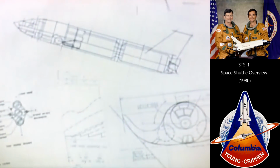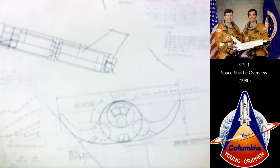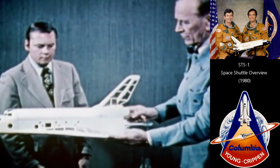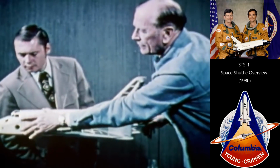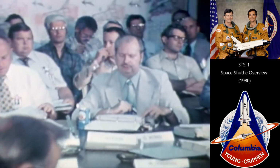In 1971, the need for lower-cost transportation into space on a routine basis was recognized. NASA was given the charter by the President and by Congress to design and build a reusable space shuttle. It meant establishing a team of government and private industry, a national network of contractors.